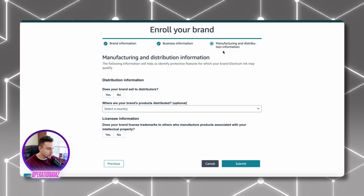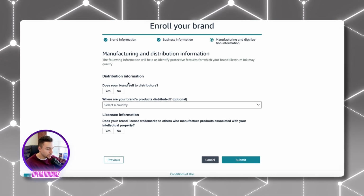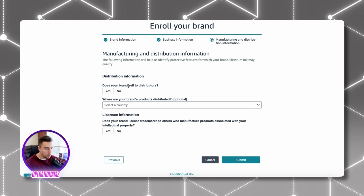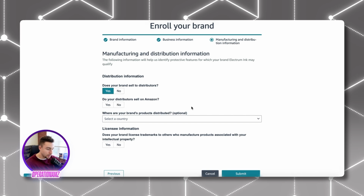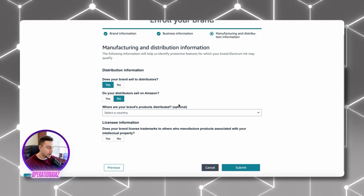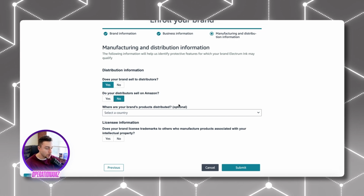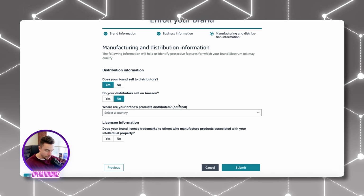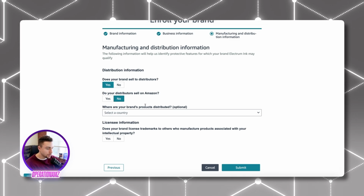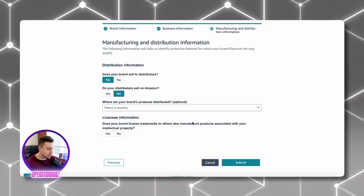The final step of the process is entering manufacturing and distribution information. You'll want to specify to Amazon if your brand does or does not sell to distributors. In our case, the brand that I'm filing for does in fact sell to distributors, and the answer to whether they sell on Amazon is no, they do not. That's because we are exclusive for this brand that I'm filing for. We're the only Amazon seller. They do have distributors, but those distributors do not sell on Amazon. Then it gives you an optional selection as to where your products are distributed. I'm not going to put anything in there because it's not necessary.